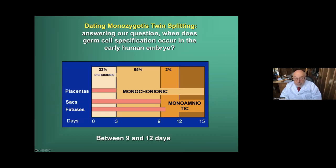And there you can see that all of our twins who are discordant for ovarian failure were monoamniotic, monochorionic. And that means that when they were just fetuses, their embryos split sometime between 9 and 12 days. If it was more than 12 days, they would have been Siamese twins. And if it was less than 9 days, then they wouldn't have been monochorionic, monoamniotic. So that means that we know that PGC specification has to occur in the human between 9 and 12 days.